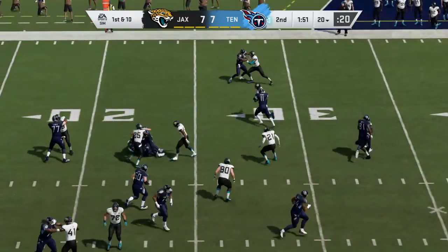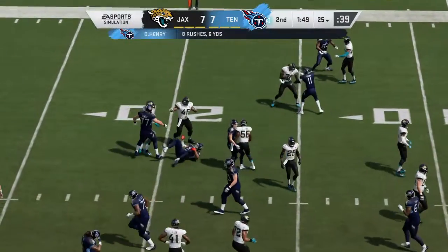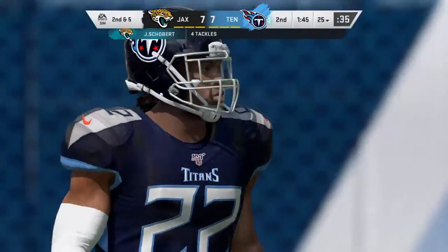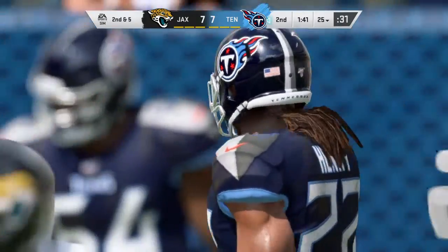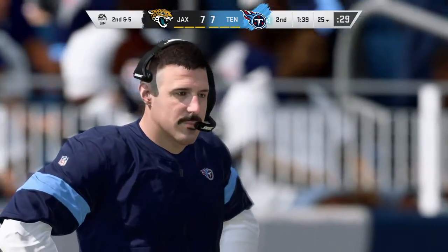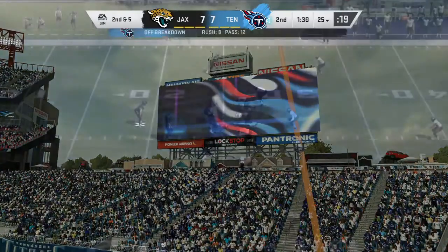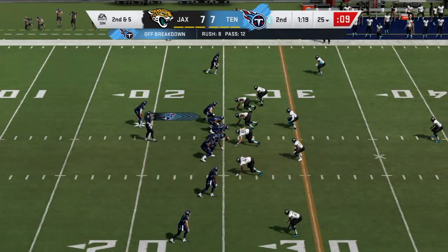This is Henry, and he'll be upended after a gain of 5, up to the 25-yard line. I call that play a success. A nice inside run sets up a very manageable second down, a very solid gain on that play. Here's a 2nd and 5 now from the 25.